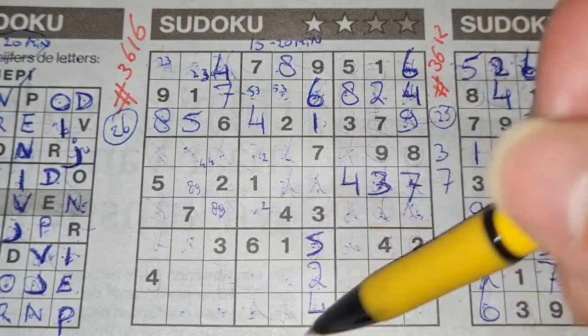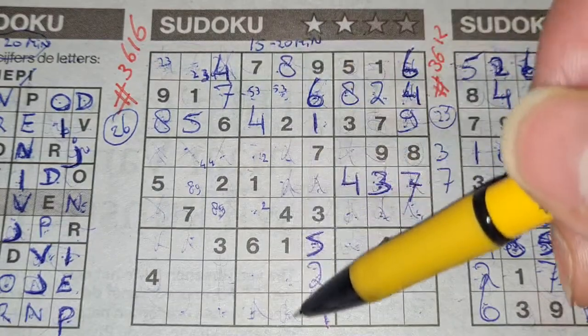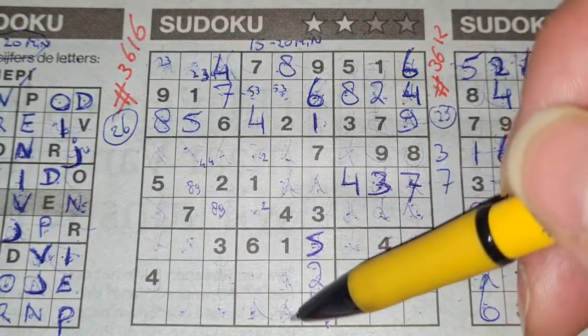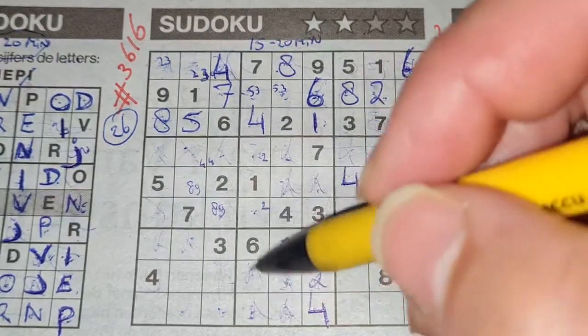3 missing numbers in this big square. One of the missing numbers is an 8. We see an 8 in the middle column. So no 8 in these two boxes. Here an 8, no 8 in those two boxes. So one box left for the 8.